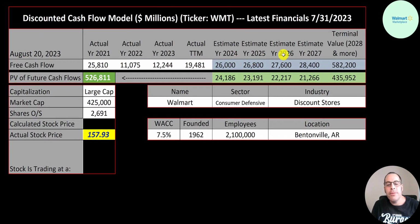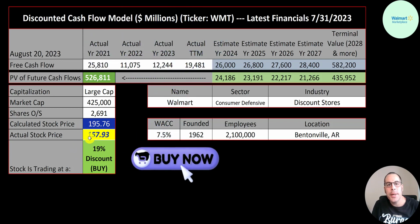We estimated 4 years of future free cash flows. We also estimated the terminal value, which is all cash flows past year 4, that's 580 billion. We discounted those numbers back to today using weighted average cost of capital. We get a value of the company of $527 billion. We divide that by 2.7 billion shares, and we get a calculated stock price of $196. They're trading at $158, so they're trading at a 19% discount. It's a buy according to the model.